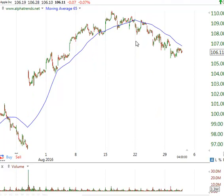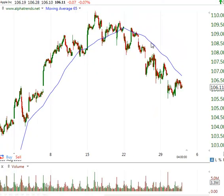Apple is also one that you can't trust on the intermediate term because it is below a declining 5-day moving average with lower highs and lower lows.